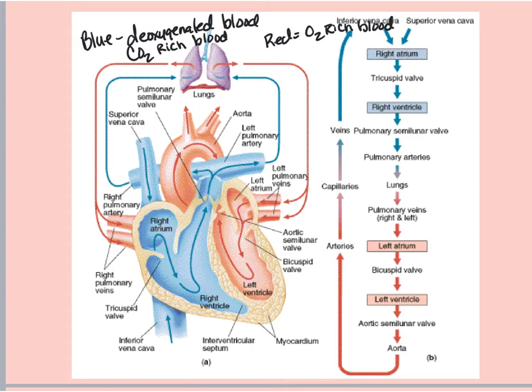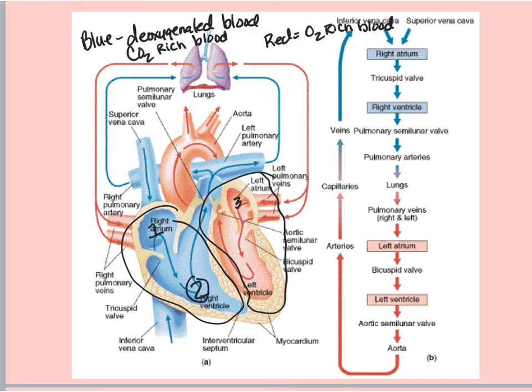You guys will need to know and perhaps even explain on an exam blood flow through the heart. And what's really important to know here is that both the right side and the left side are contracting at the same time. Students sometimes would like to think, well, the right atrium contracts first, and then the right ventricle, and then the left atrium, and then the left ventricle. No, that's not how this works. The heart beats in what we call an asynchronous pattern.